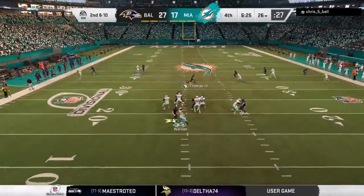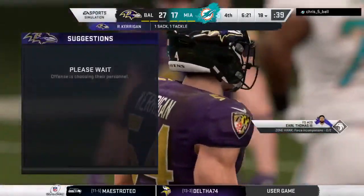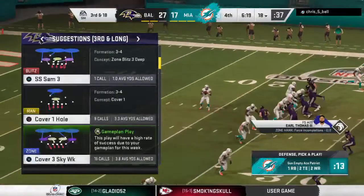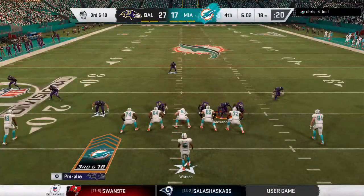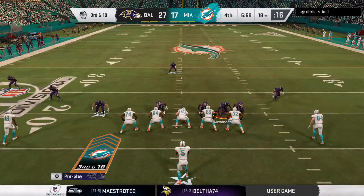On second and 10, Watson. Nowhere to escape, and he goes down. Ryan Kerrigan, the blitz works to perfection as he gets in there to dump him for a loss of 8. Gonna need something special here on 3rd and long. After that sack, what does Watson have in his arsenal?